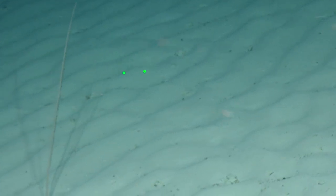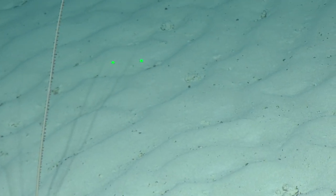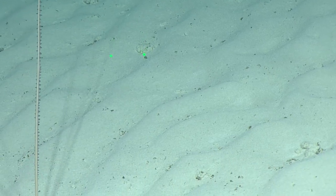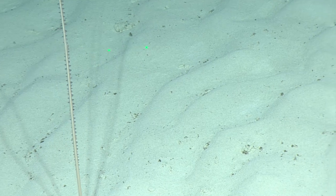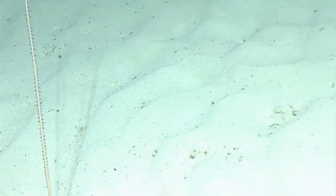I think it looks different. It does look not as spiny. Yeah, it doesn't have the spikes. That's something else. Huh, okay. All right. Yeah, we'll ID it from images, thanks.